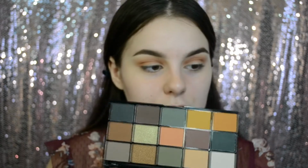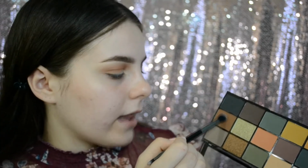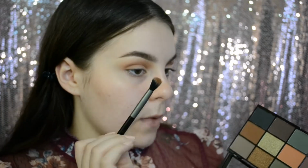So I'm gonna take that chocolate color in the palette with a smaller fluffy brush, and I'm just going to put that on the outer part of the eye and also put it in the crease.